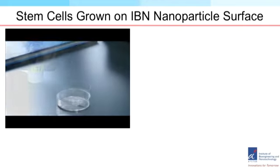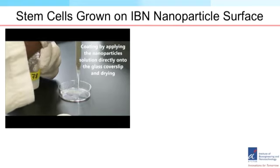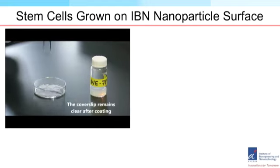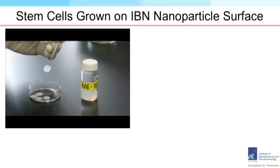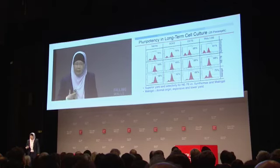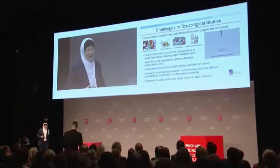And the key is we're able to maintain the stemness of the stem cells that we culture on this, and more importantly, shown here, after 25 passages, most stem cells will lose their stemness, including, for example, using Synthemax. You see, it only maintains about 60 to 70% of the pluripotency, whereas our material was able to maintain 98, 99% of the pluripotency. This is even better than matrix gel, the conventional material, which has animal origin, and ours is completely synthetic and much less expensive.